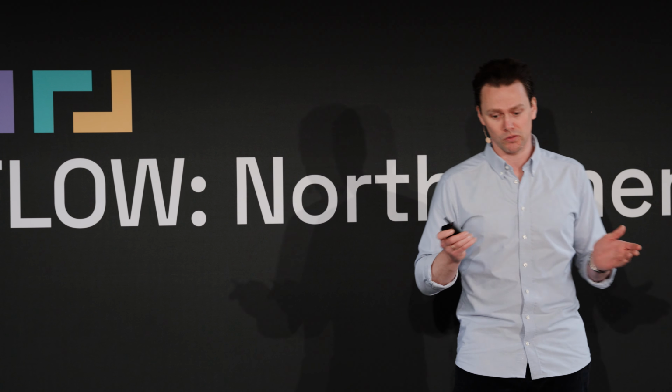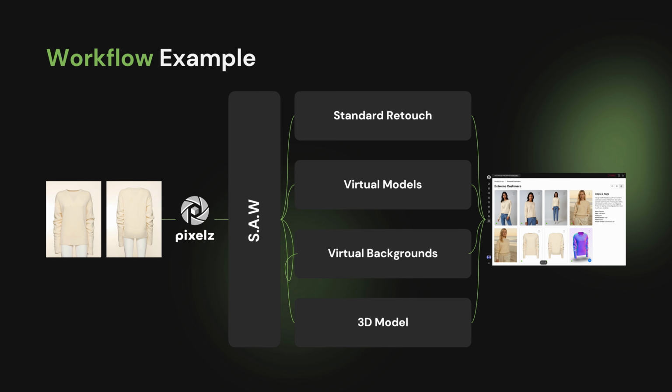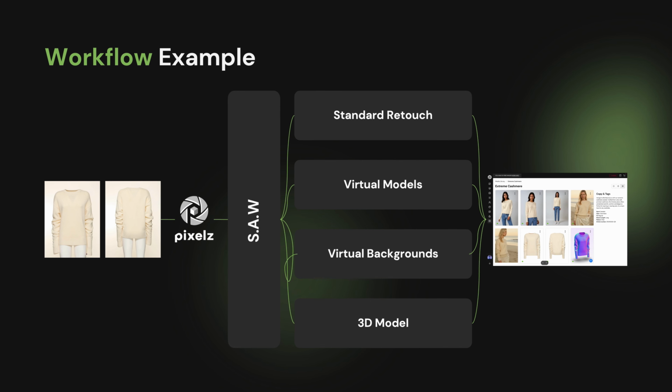And for the next part, I'm going to be showing you a little bit behind the scenes of how this is actually happening at Pixelz. In this use case, we are leveraging a bunch of different technologies. And I think we can all acknowledge, as we saw before, that there are a lot of standalone tools out there. They've been out there for a while, and they're getting better and better pretty much on a daily basis. But to get the quality that you need, and to get it at scale, you need to combine them in a hybrid workflow.